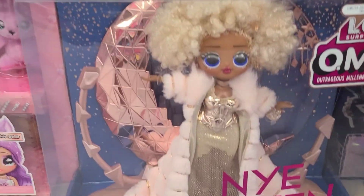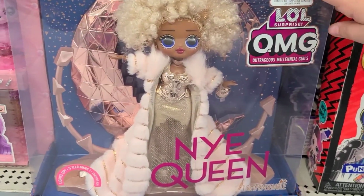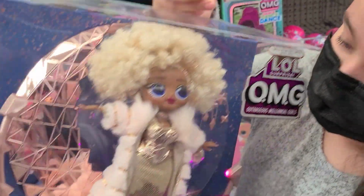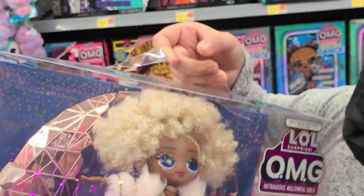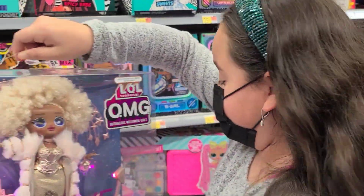Guys, Night Queen. She is so adorable. She is so cute. And then you press on it and it lights up. Oh, wow. Yeah, she's so cute. I think I'm gonna tell Santa to get this for me.